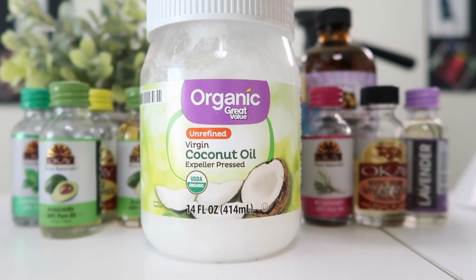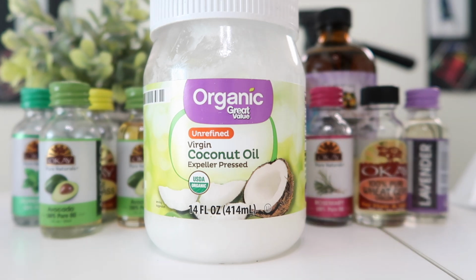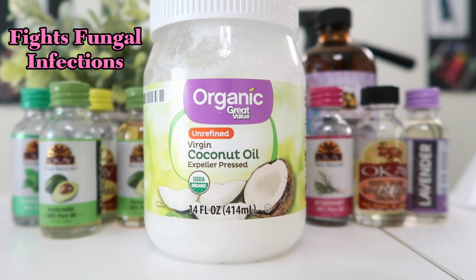So this is the first oil on my list. It is organic coconut oil, and I got this from Walmart. I will also be listing a few benefits of each oil so y'all know exactly how it helps your hair within a hot oil treatment. For starters, coconut oil has a lot of benefits, but I'm just gonna list the 4 main ones that I know. It helps with hair growth. It also helps with dandruff. It reduces hair breakage, and it also fights fungal infections.